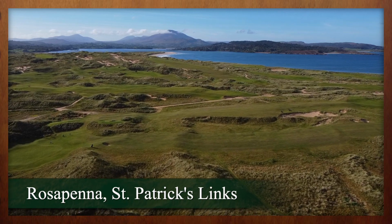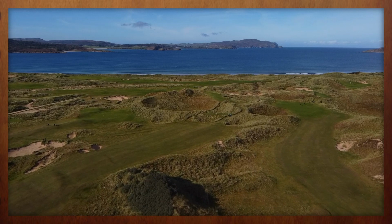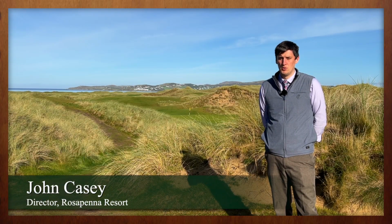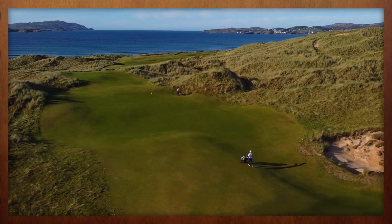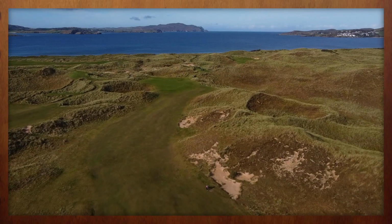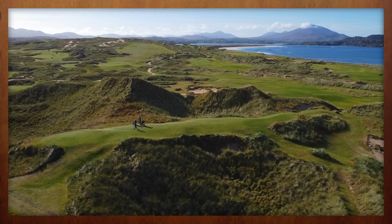Patrick's Links. St. Patrick's Links is built on what was a dormant 36-hole facility. We bought it in 2012 and then worked with Tom through 2018, 2019, started construction, and we opened in June last year. So Tom built an 18-hole golf course on what was the 36-hole site. So the golf course spreads right across the 320 acres as opposed to the original intention.